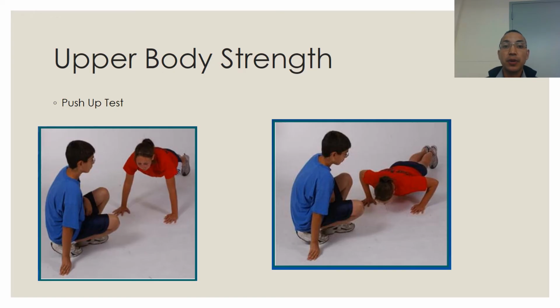The 90-degree push-up, to an elbow angle of 90 degrees, is the recommended test for upper body strength and endurance. Test administration requires little or no equipment, and multiple students may be tested at one time. This test also teaches students an activity that can be used throughout life as a conditioning activity, as well as in self-testing.